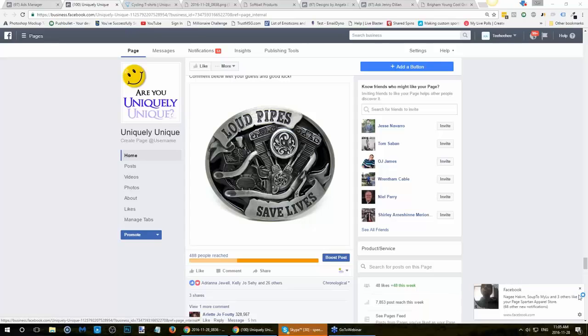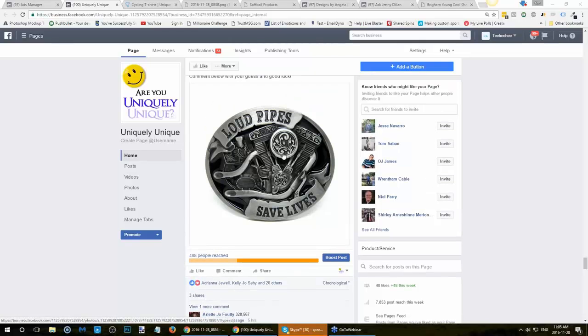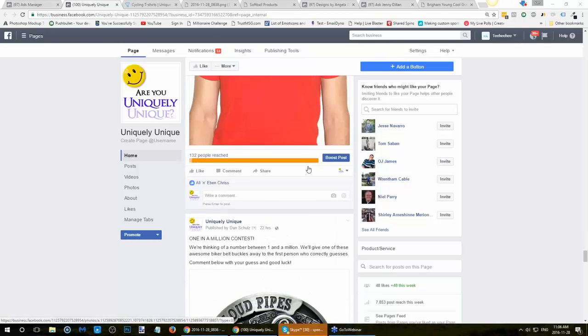Belt buckles to the Harley riders. This one, really nice and strong. We've got 3 comments, 28 likes, and 3 shares. I could have easily went with belt buckles. Initially, when I put these up, I don't even know where I'm going to get them. I just find some cool items, throw them on here, and do my test. And when I see something that takes off, I then go and source. I like to look on places like Etsy for unique products, and for sourcing products, I tend to go with AliExpress. Let's take a look.